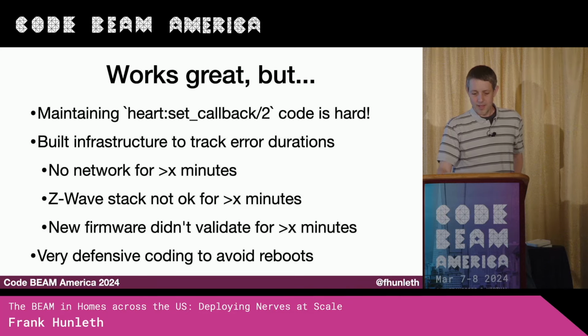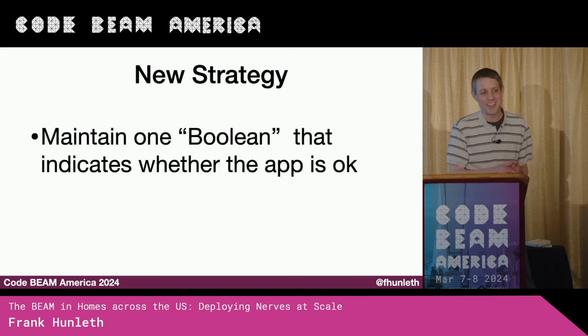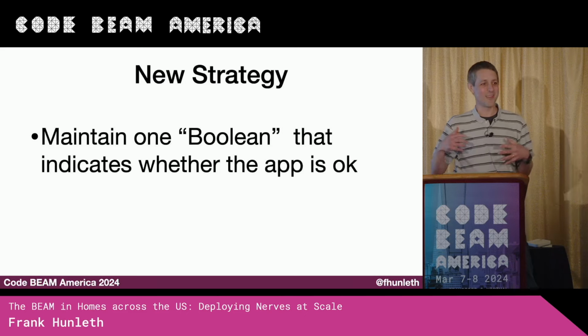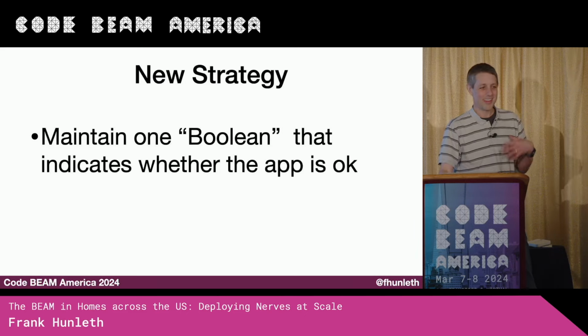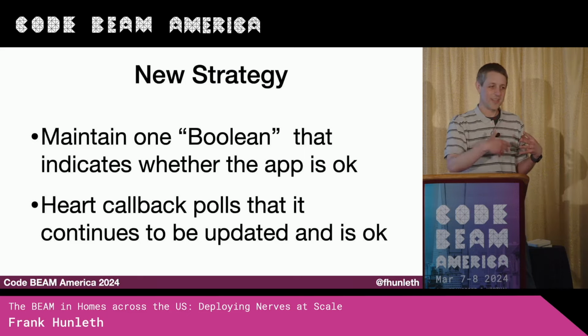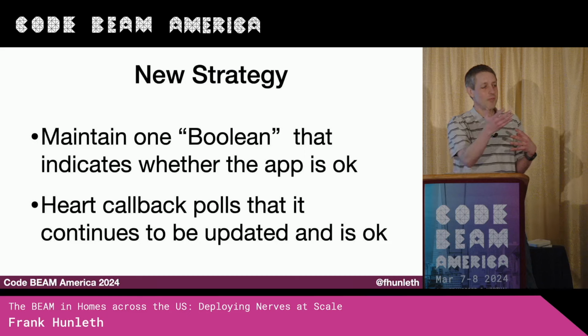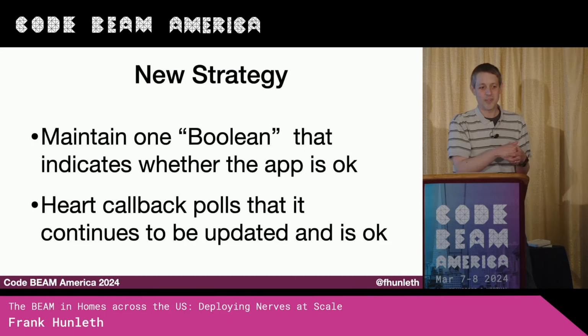So, new strategy time. We're going to simplify this to be just a Boolean, like I'm okay, you're okay. But it's going to be set differently. I'm going to hope to make this more clear: the I'm okay check is going to be just polling this thing that represents that things are generally healthy and you don't need a reboot or anything to get to it. And if that thing doesn't get updated, then there's probably another problem, because it should be live.